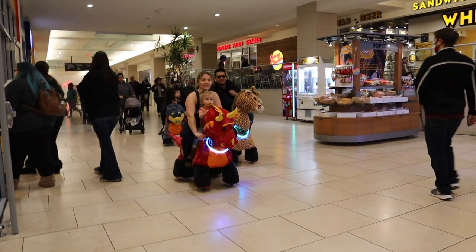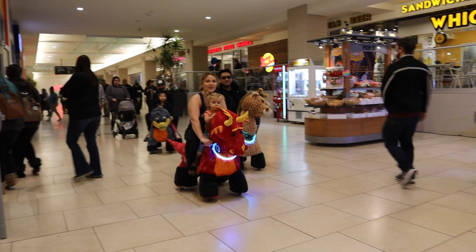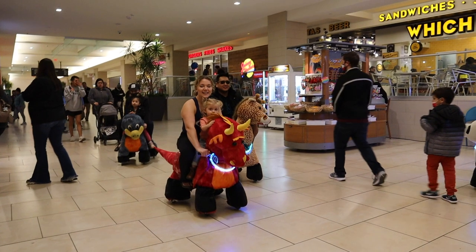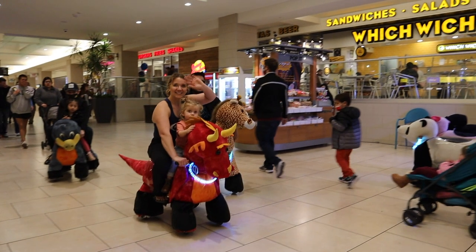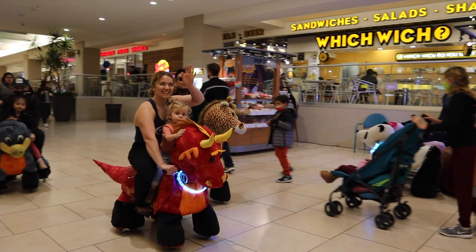All right, editing Blair here. I've got to explain this little situation. After we left the Sea Life Aquarium, we stepped outside and there were a bunch of little kiosks. You know the kiosks where they do your hair and they sell little stuffed animals? Well, this lady had these little motorized animals. You pay 12 bucks for a 15-minute ride.